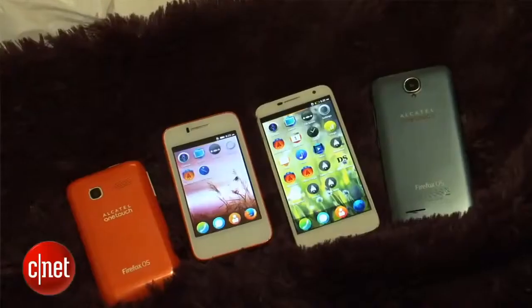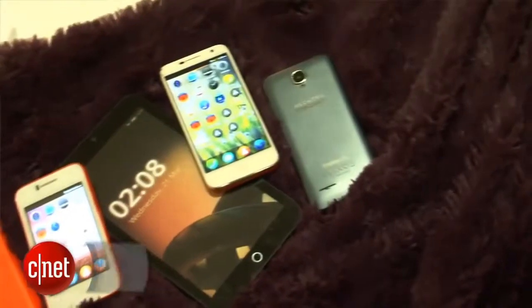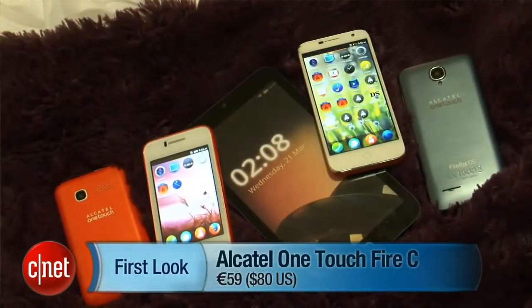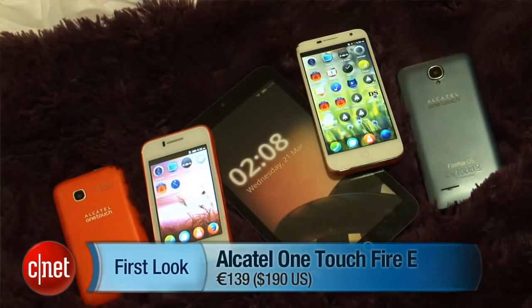The Alcatel One Touch Fire C will be available in early Q2, the Fire E will be available late Q2, and the S will be available in the back half of the year. The pricing will be: the C comes in at 59 euro or about 80 US dollars. The E will be 139 euro or around 190 US dollars. The S will be 169 euro or around $230. And the Fire 7 tablet will be 79 euro, which is around 110 US dollars.